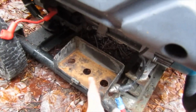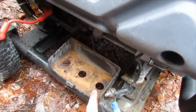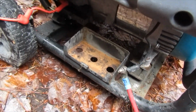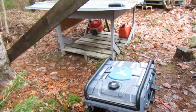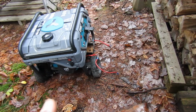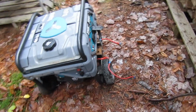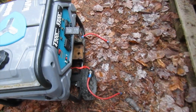Removed the old battery. This was the small generator battery that stopped working long ago. No point for me to put it back in there. I may as well just leave that the way it is. Yeah, I'm soon ready to put this back in its little house over there. I've got a brand new battery that's just all charged up, ready to go on there. I shouldn't say brand new. It's not a brand new battery. It's freshly charged is what I meant.